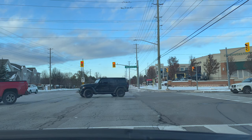Check for pedestrians and any oncoming traffic before proceeding on the green light. Reach 60 km per hour at the earliest, as the speed limit on Leslie Street is 60 km per hour. Check left, right and central back mirror every 10 to 15 seconds. Always check the intersection that you are crossing for oncoming traffic or emergency vehicles.